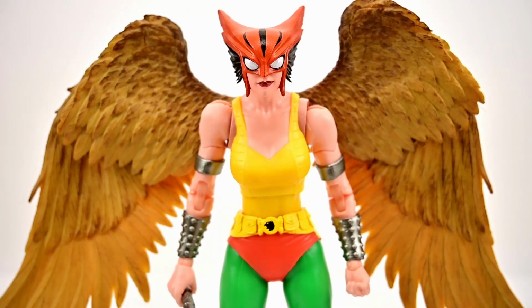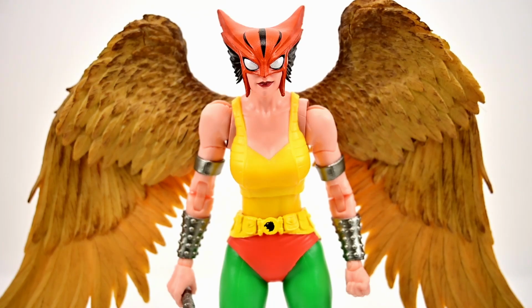But of course, this version is Shiera Saunders, or Shiera Hall, which was the Golden Age Hawkgirl and wife of Carter Hall. But for her story, centuries ago, the princess of Egypt, Shiera, and her lover Prince Khufu were killed with an nth metal knife. This caused them to be reborn throughout the centuries and to find each other again.